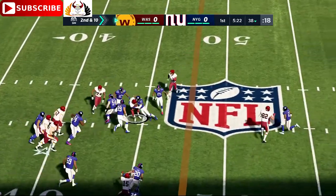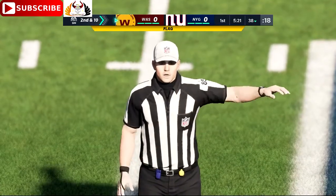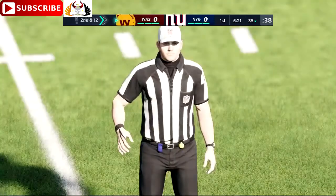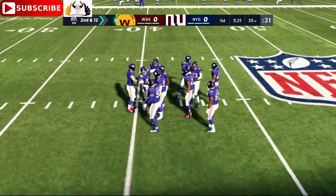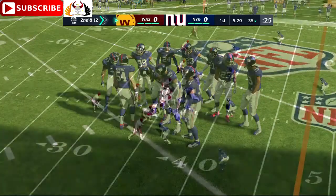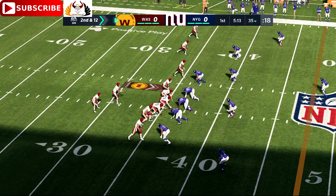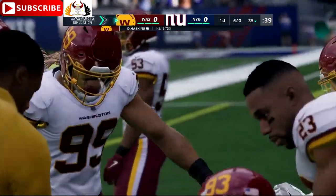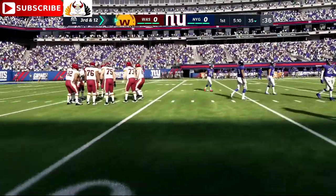A run here for J.D. McKissick. And he's going to be taken down here with a penalty flag on the field. Illegal block in the back. Offense. So this will be accepted as it moves the offense backwards. Still second down. Second down, Haskins over the middle, and it's incomplete. Dontrell Inman, the intended target, but now it'll be third down. And that one's going to be off target and incomplete.